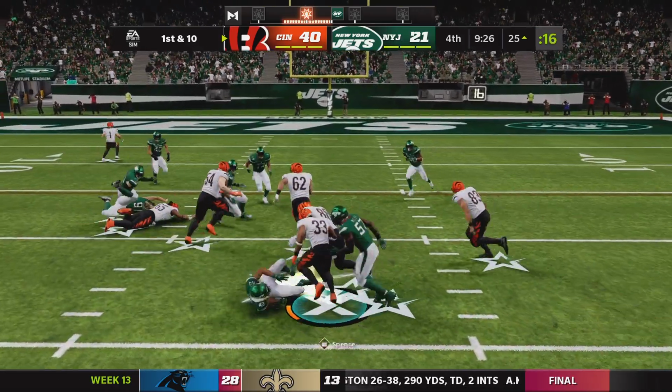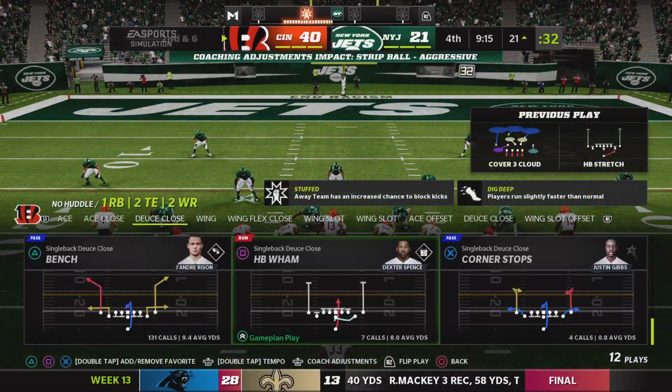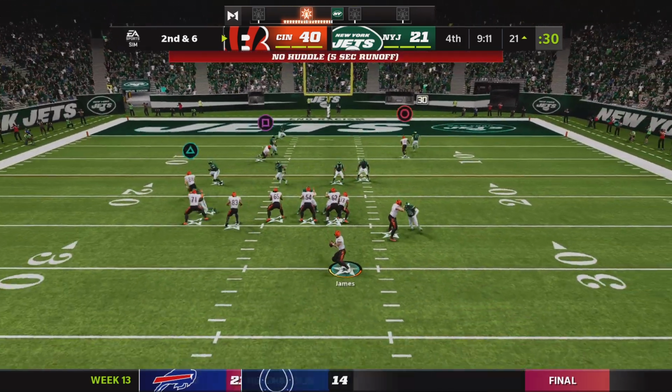Now a give right side. Spence. They'll be brought down at the 21 after a pickup of 4. The run got 4. Now they deal with a 2nd and 6.